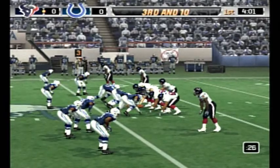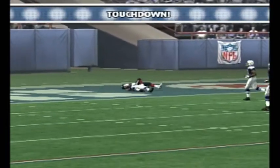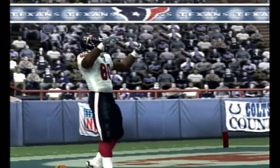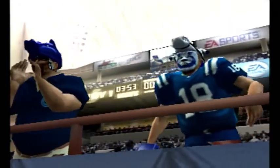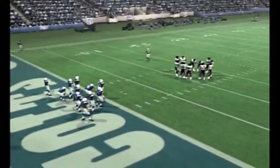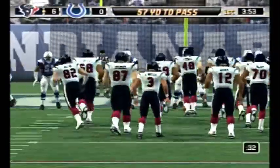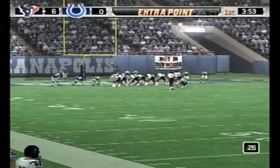The Colts come out in a nickel package. Deep pass looking for the end zone. He made the catch. Touchdown, touchdown, Houston. The receiver got a step on his man and goes all the way. Brown comes in for the extra point. And it's on its way. The point after is good.